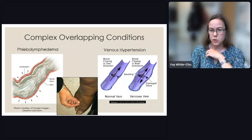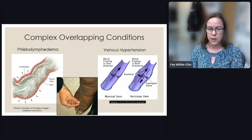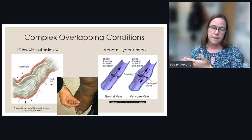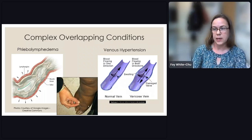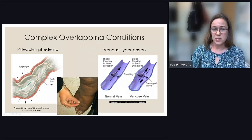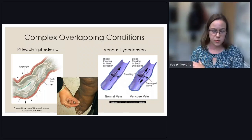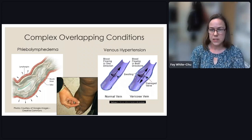This middle picture here shows someone doing what's called a test for Stemmer's sign, where they're pinching the skin at the dorsum and the base of the second toe and determining whether their fingers meet. So this is the closest thing we have to a black and white, but not really, test in terms of whether someone actually has lymphedema or not. And then again, going back to what venous hypertension is, it's quite fluid that people having lymphedema have venous hypertension and vice versa. It can be quite difficult to tease out these overlapping conditions.